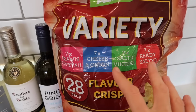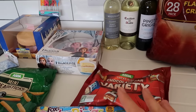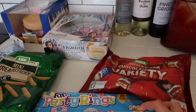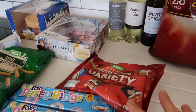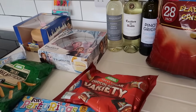But we will definitely, on my teenager's birthday for lunch, do a birthday party lunch, including crisps, and it ain't a party without party rings. So we've got party rings to go with that. So they're just going to have sandwiches and crisps and all those bits and pieces, and just a really like a kiddie tea party. And I know he's 16, he's too old for that, but who doesn't like that?